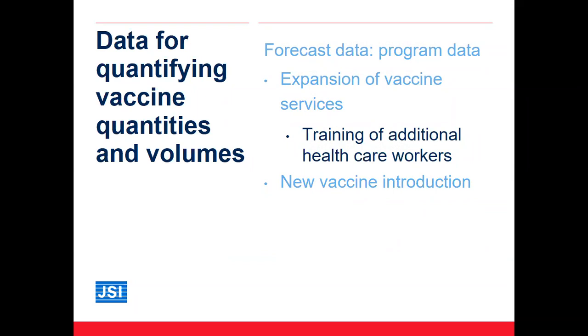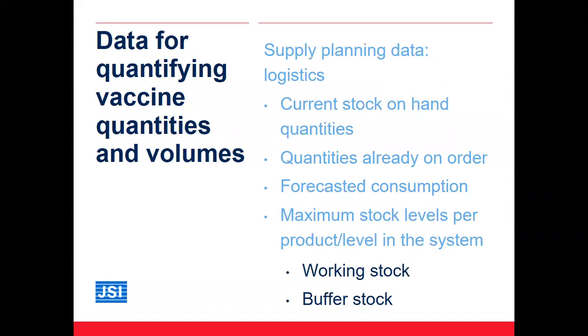Once we have forecasted consumption for each vaccine and the related consumables, we then take into account other supply chain and commodity data related to the quantities we will actually procure and we'll have in our pipeline at any given time. So for example, we would need to know our stock on hand and on order, supplier lead times, and other supply chain data as listed here.